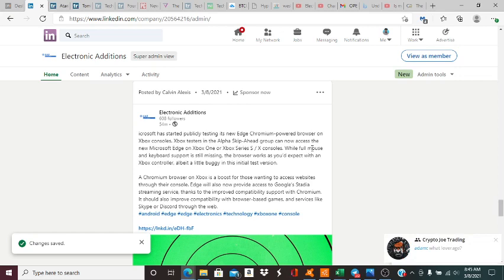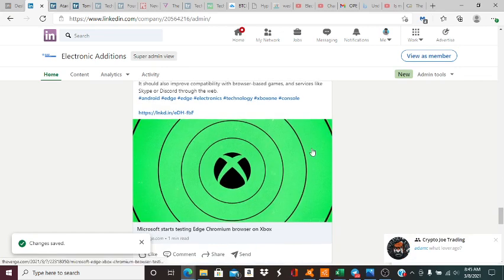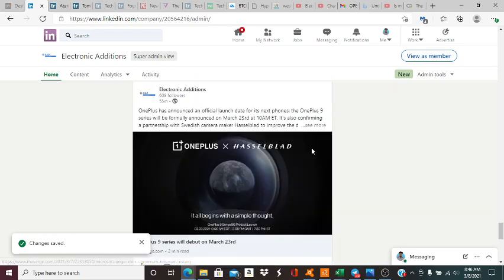It looks like Microsoft is coming out with this new Edge Chromium browser, which is going to be interesting. And as soon as Microsoft is testing this on Xbox, don't be surprised if it's probably rolled out on PC versions as well. So Microsoft's in the works with tests on this, and thumbs up to Microsoft. They're always doing the most, as well as Google.